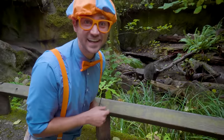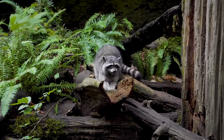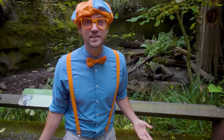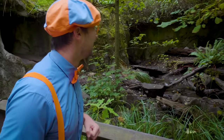Whoa, do you see that animal? That animal is a raccoon. Raccoons are so cute. Yeah, you can find raccoons in a lot of places, like out in the wilderness and even in the city. Sometimes I hear my garbage at night getting ruffled up. And actually, it's a raccoon just trying to find some food.